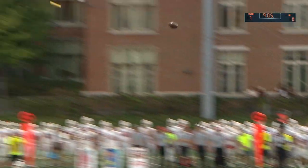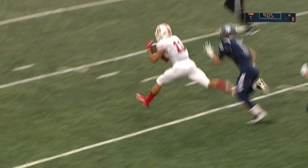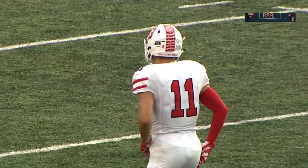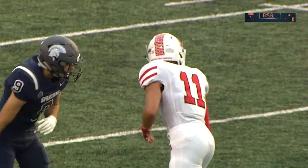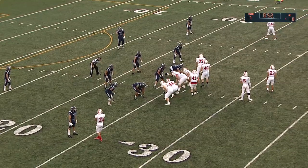Beautiful pass and catch. Just get some separation on the DBs, and that's how it's done. Just one step on Patrick Crossey, and it's tough to beat him on a dead sprint. It's very tough. I know I personally never have. So now they'll go Schools in the backfield. There's that power set again.